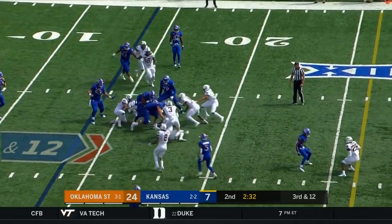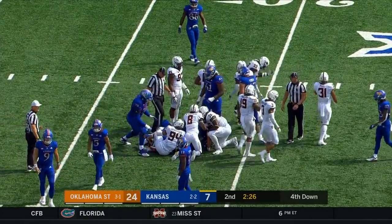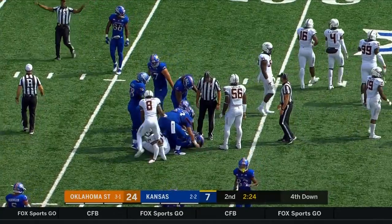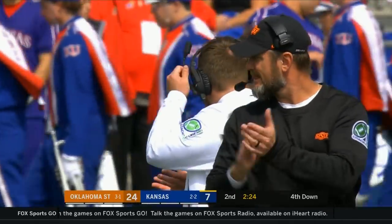Delay handoff, Williams spinning, stood up, and finally stopped. Never down, but stopped. Mike Gundy from the sideline shouting for a timeout. Yep. Smart to take it with a fourth and seven punting situation from deep in their own end coming up for Kansas.